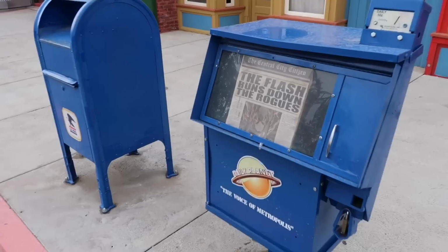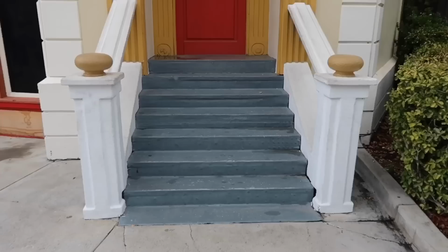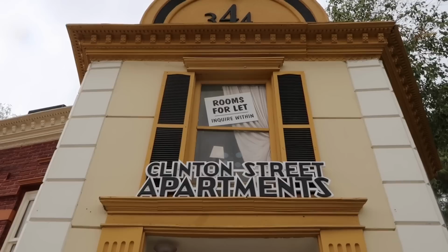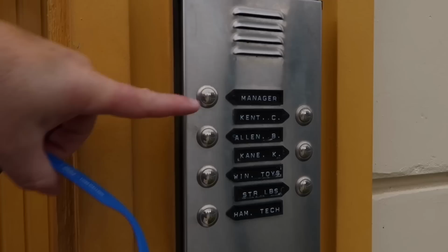This is pretty cool. There is a newspaper machine for the Daily Planet, the voice of Metropolis, and the headline reads, "The Flash runs down the rogues, the Central City Citizen." If you're in the market for some new accommodations, they do have not rooms for rent, but rooms for let. You can even dial up one of these residents. We got Star Labs. Ooh, C. Kent. Let's call the manager up.